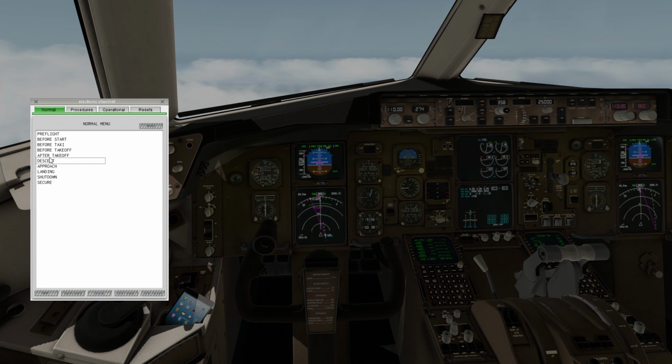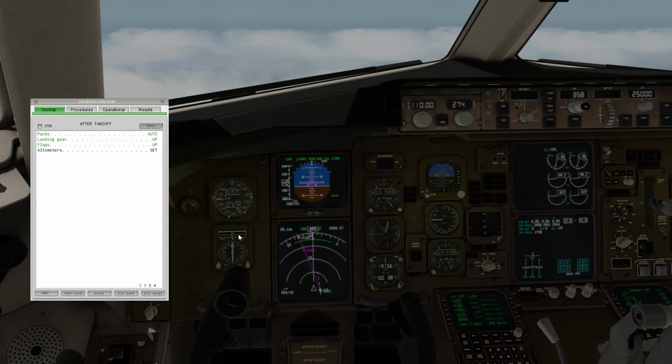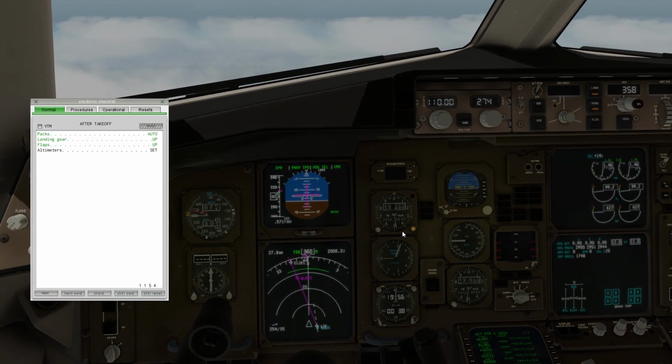Normal. There we go. After takeoff, packs are auto. Landing gear up. Lights out. Flaps are up. Altimeter, need to reset it at 2992. That's at 2992 right now.